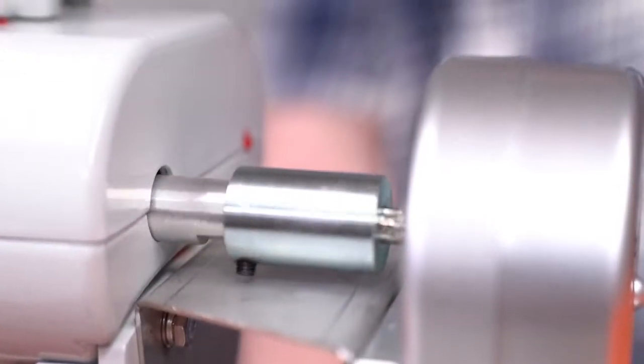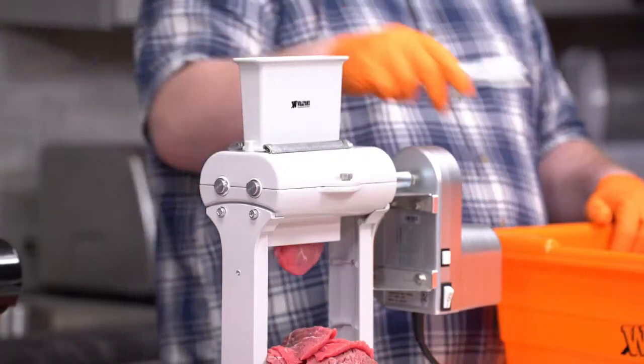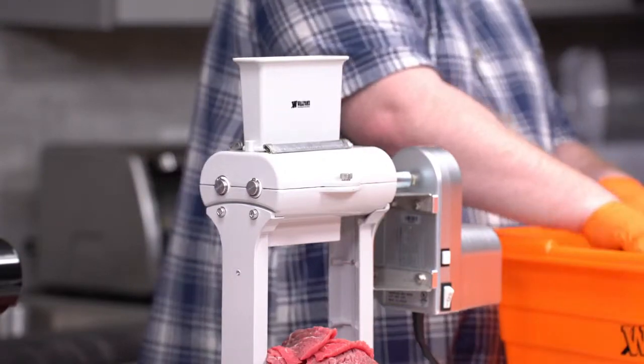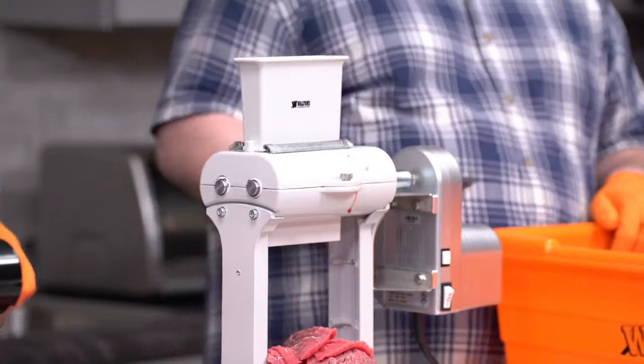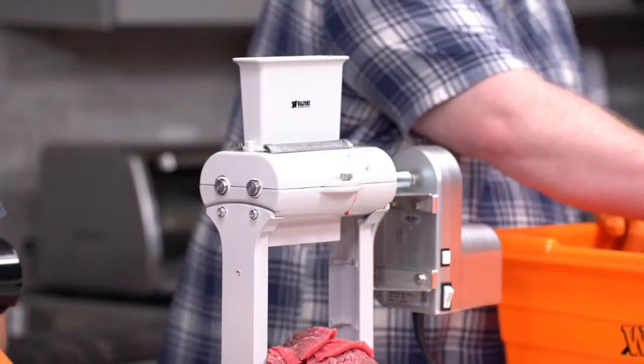So, which one are you showing first, Patrick? The black one? Yeah, there was a side by side. Now we're showing the white one. Okay. So, the white one is a good unit. This motor is powerful enough to run it.